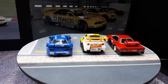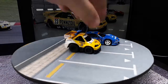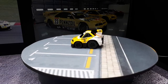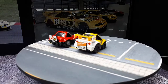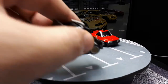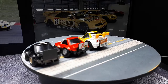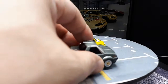Alright, so you get the idea how foreshortened the thing is. Let's take a look at a couple other Choro-Qs that are Skylines. I have this DR30, which is from the Jay's Tipo collection. And then I have this other DR30, but I don't know where it's from. It's just unmarked. Then I have this 2000 Turbo RS. It's also a DR30, but the hood is quite different.